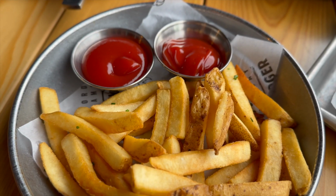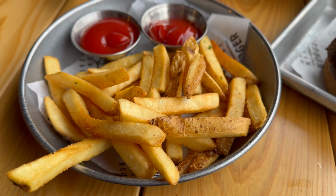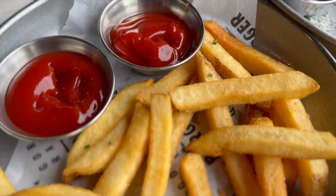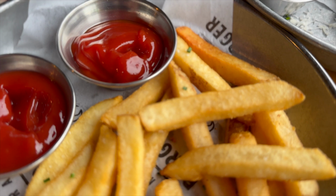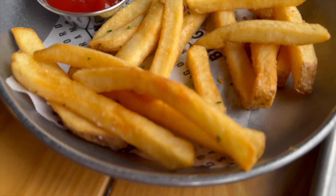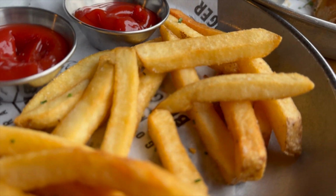So we also got fries. You had to order them separately. They were really good. They were a little bit thicker than the fries that I like. I feel like McDonald's fries are my favorite fries. I grew up kind of poor, and so we ate at McDonald's frequently, and their fries are just the best. To me, that's the standard of French fries. I'm not really a fan of steak fries that are a lot thicker. These were kind of in between steak fries and McDonald's French fries, but they were really nice and crunchy.